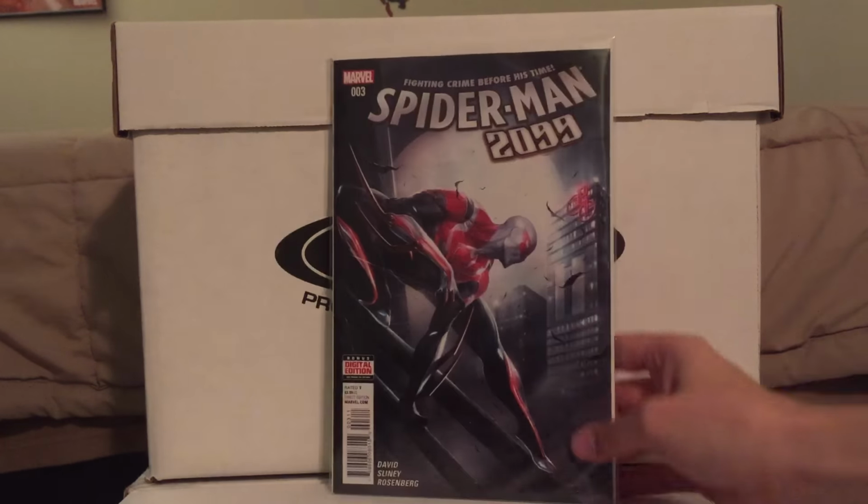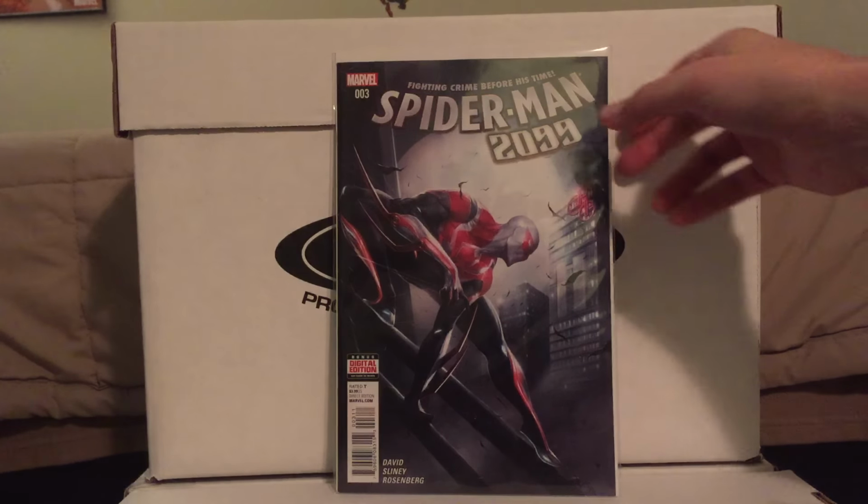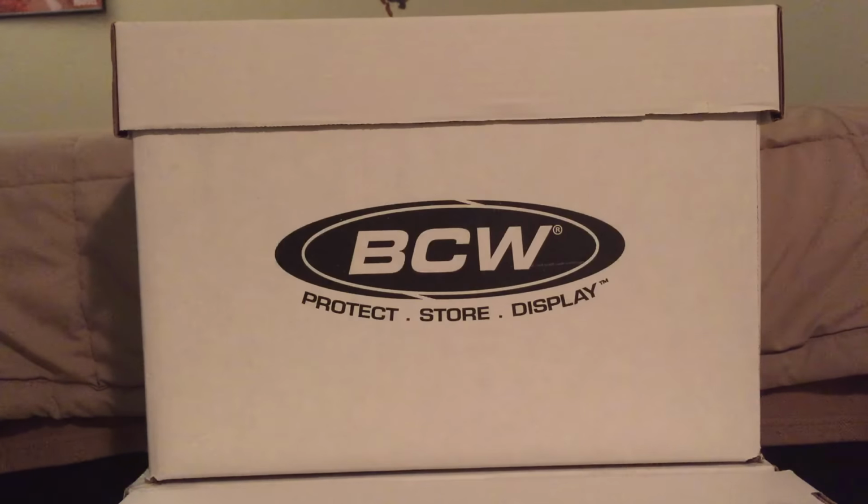Then we get Spider-Man 2099 #3. I know I said I was going to stop getting this one, and I probably will eventually. The only reason I picked this one up is because I love that cover, for one. And Newberry's still doing their 50% off anything that's $3.99 or under until the end of November. It was supposed to go to the end of October, and then they extended it, so that's pretty awesome. So I decided to grab it anyway, since instead of $4, it was $2.